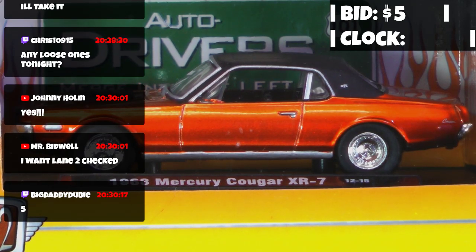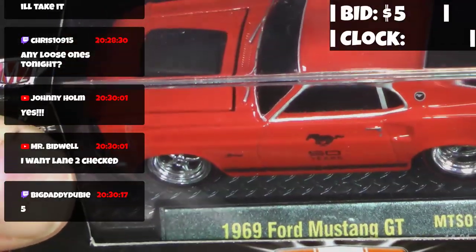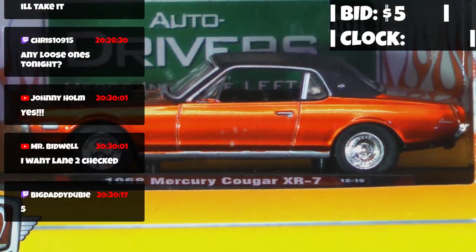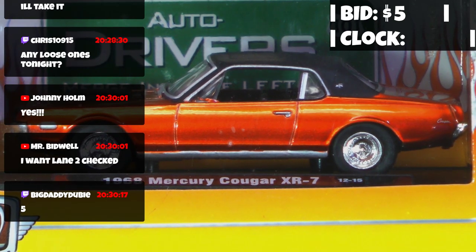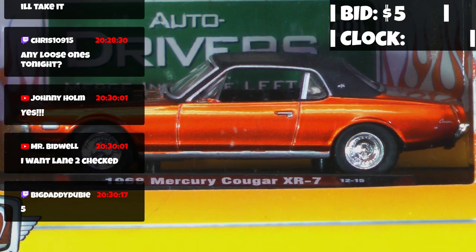Ladies and gentlemen, I'll make a winner's choice out of this. How about a 1969 Ford Mustang GT, Detroit muscle? Mercury Cougar, GT, baby. How about a bid? Come on, boys. Oh, man. I'm going to put a third one in.